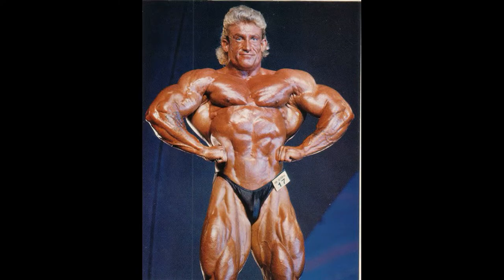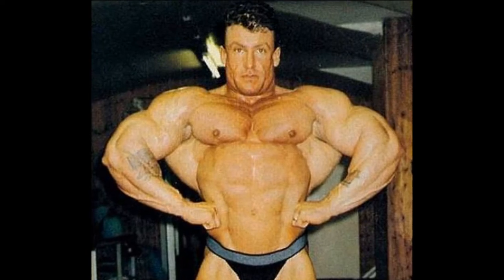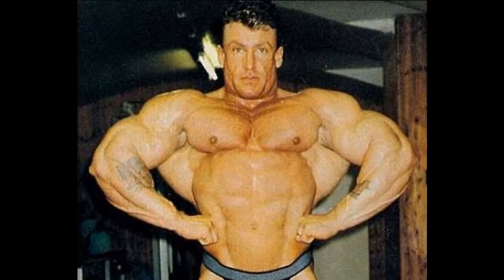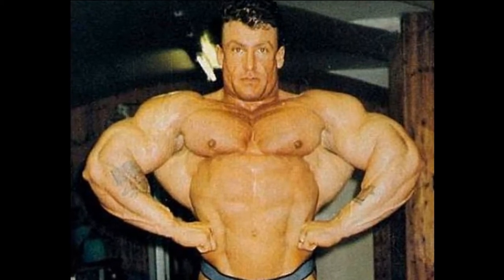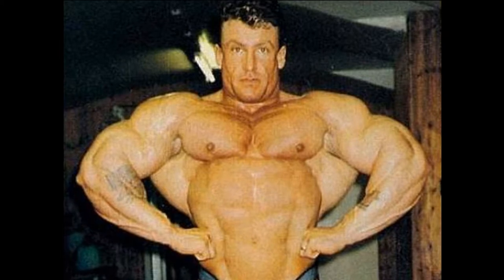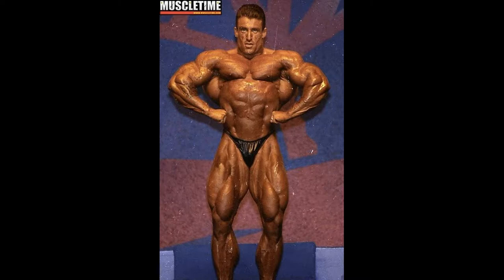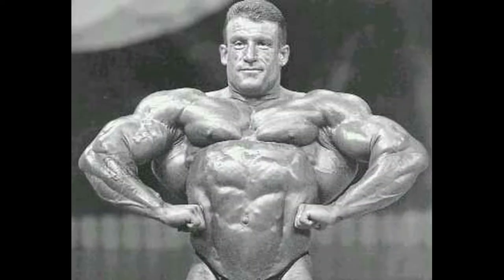Dorian Yates. Here he is with a full bloom mullet, excellent mullet, but just unbelievable in the front lat pose. Look at this picture here as he's training. A lot of the times you see training pictures of guys, and it doesn't translate to on-stage competition poses, but as you can see here, Dorian Yates, very consistent with this pose.